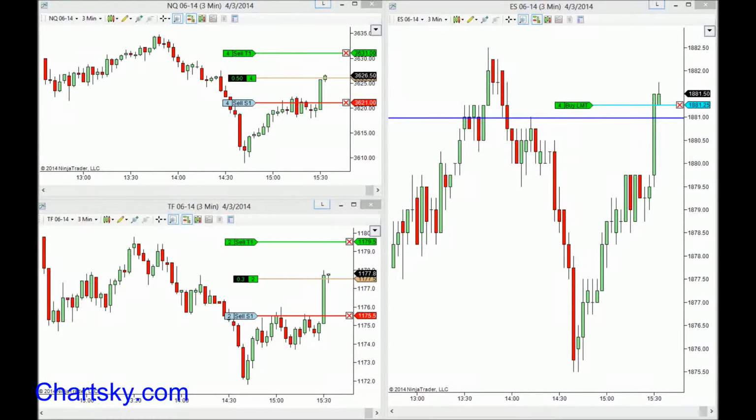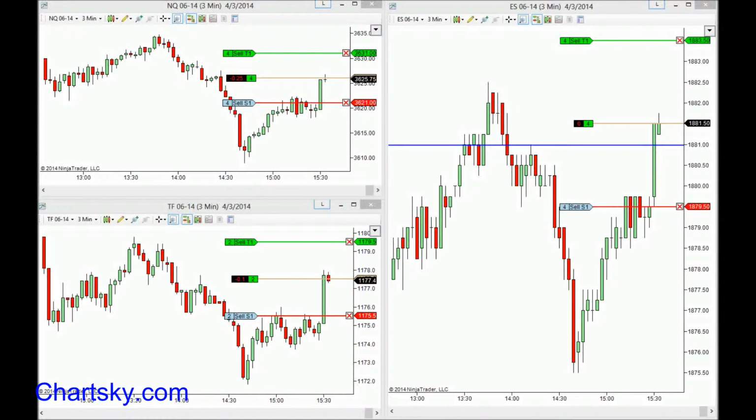We got the close before the non-farm payroll, so we should get some movement here. We're back up to the pivot highs, so you should get more in the Nasdaq. Didn't get filled in the S&P yet. I'm going to give up a tick and try and get in at 50, just so we can get in.